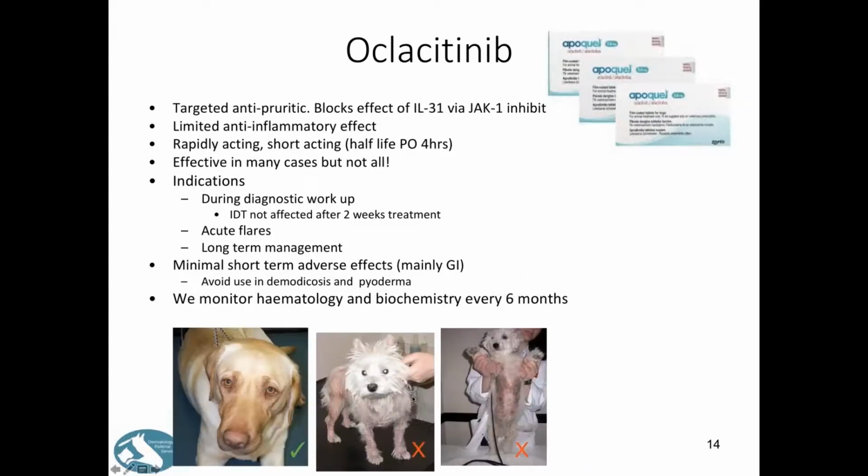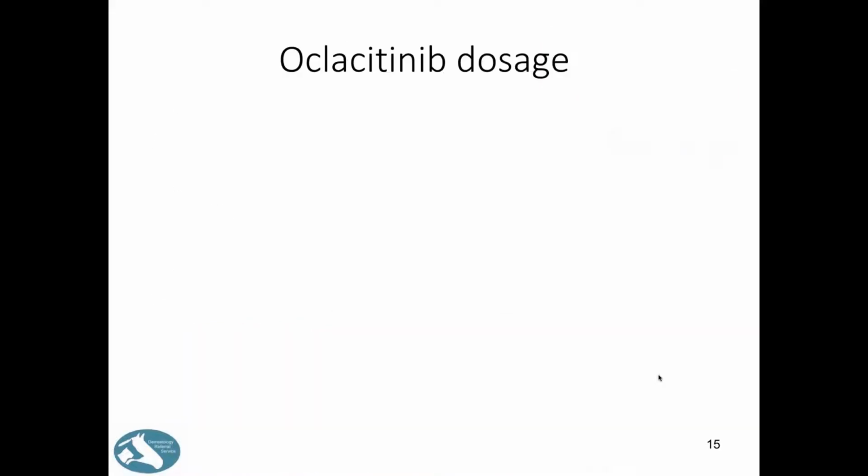And where would I use it here? Well, I would certainly use it. It would be a good option for treating this dog's pruritus. But the middle one, the Westie here, has very severe inflammation, and this drug just doesn't have the anti-inflammatory effect that we would need to control the severe skin inflammation. And I definitely wouldn't use it here where this dog has a pyoderma. But for managing just pruritus per se, with no other complications, a good option.